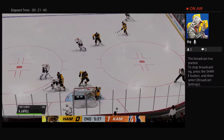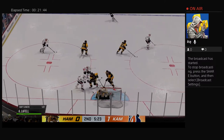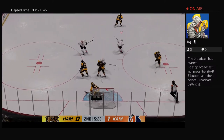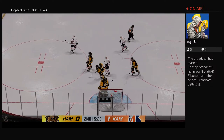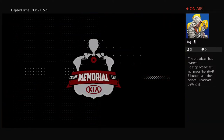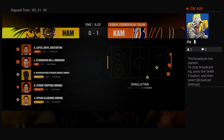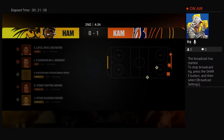Cut into the front of the net. Stays with it. Wraps it. And nothing doing with the goaltender there. That's really good strength by the goaltender as they quickly get over to the side of the net, right tucked up against the post to make the save. The Dors looking to win this draw on this man advantage here.